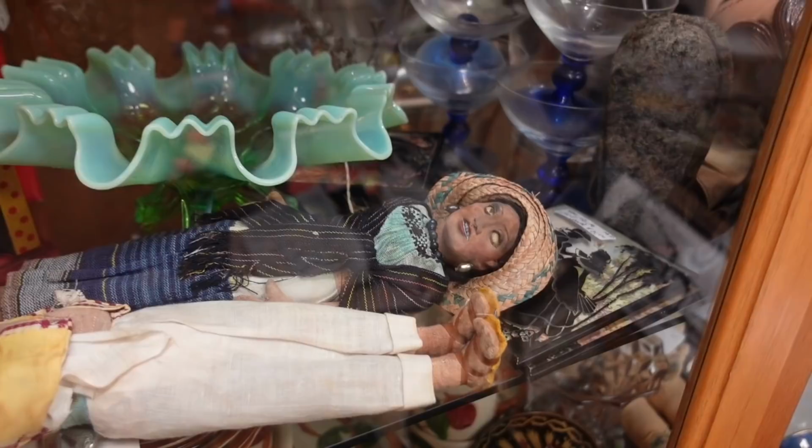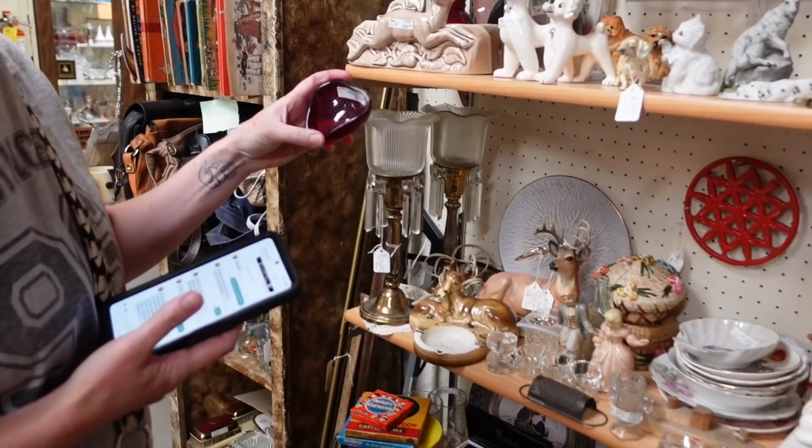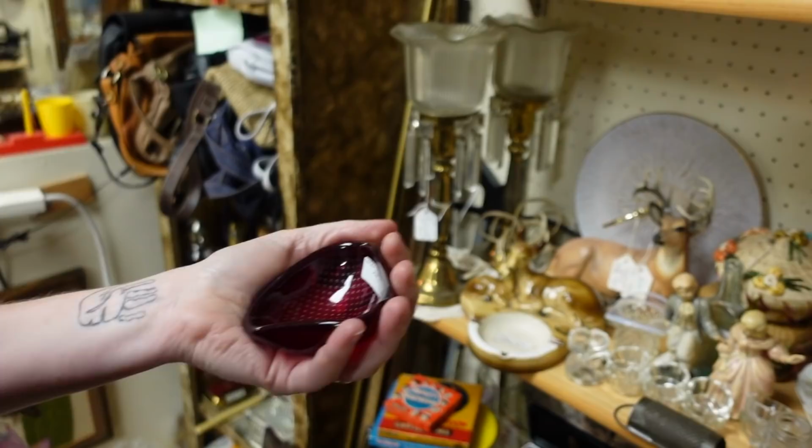Oh, look at this little dish. Little dish. Oh, that is a cute little dish. It was only $5. Ooh, there you go, and 20% off. That is a nice dish. Look at how uniform the bollicante is in that. It's so sweet. I love it. I would throw my rings in that. Very gently, so as not to break the glass.